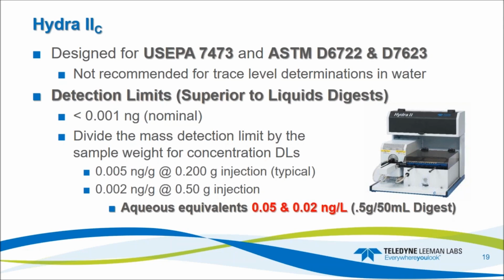Now, when we compare these to liquid digest, they're far superior. A 0.002 nanogram per gram and a 0.005 nanogram per gram, compared against a liquid digest, would be 0.05 and 0.02 ppt, nanograms per liter, based on a half gram sample and a 50 ml digest. Those values are really hard to reach. There aren't a lot of systems on the market that run liquid samples that can hit those detection limits. You have similar detection limits at 0.05 for some clean analysis like EPA 1631, maybe even closer to 0.1, but it can be down to 0.05 depending on the values you're using for the solution, the uptake volumes, I should say. But it's very hard to do.